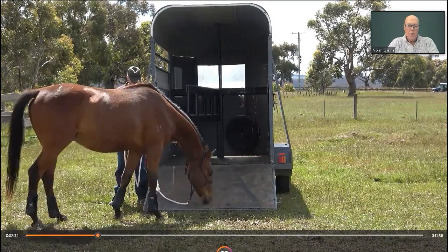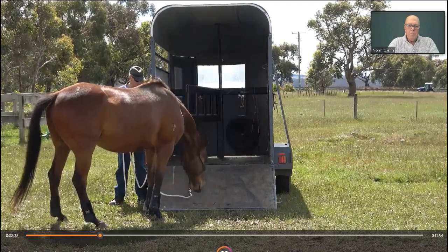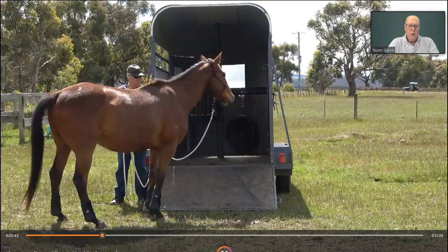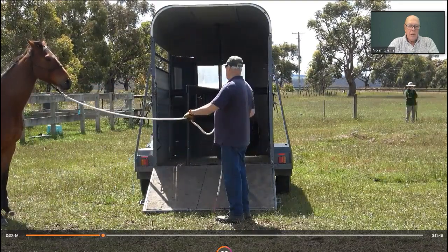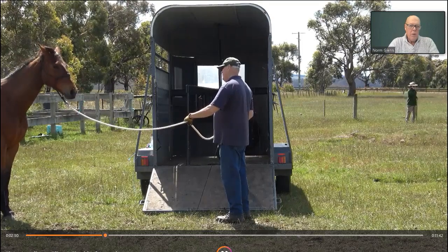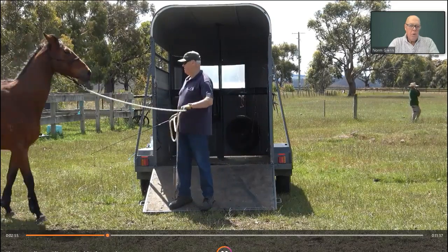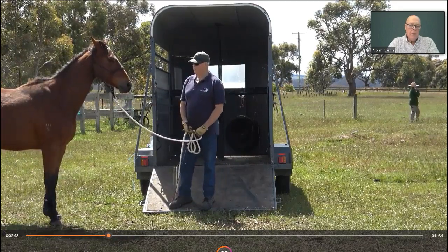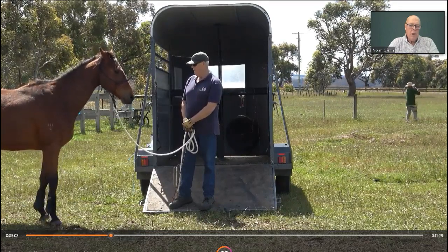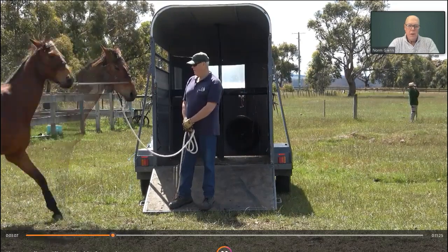Now finally Dobby's prepared to start investigating the float, and so that's much appreciated by me and a lot easier for him as well. But that doesn't mean he's going to accept it at this stage. So you'll see here I'm giving him time. He's actually licking and chewing, or he was, and so I'll leave him alone whilst he's processing that. To ask him forward, it's slight contact on the lead line and directing that whip towards the hip to ask him to come forward.